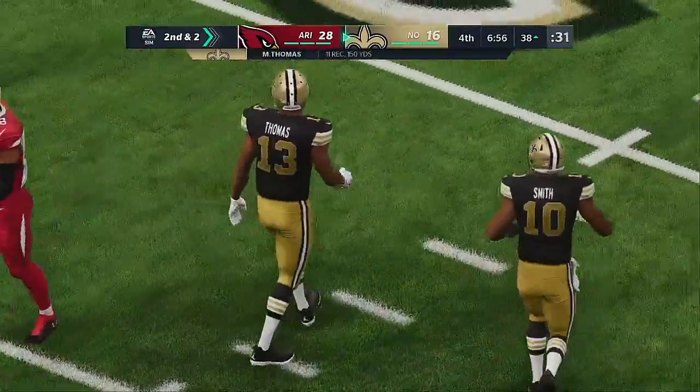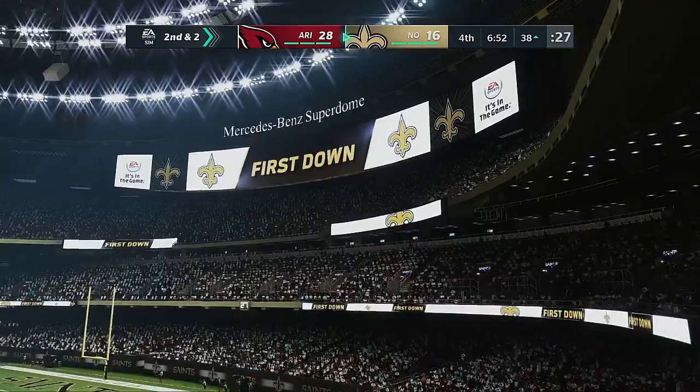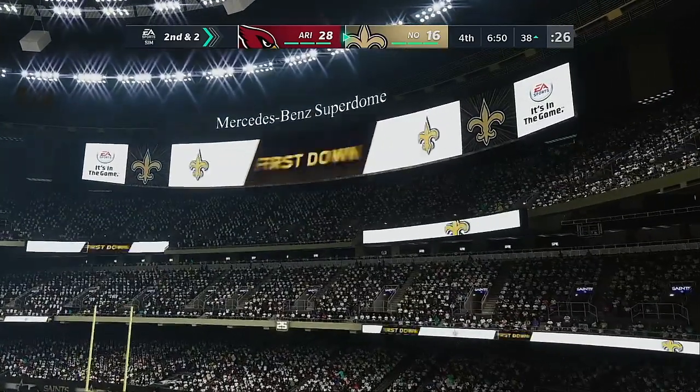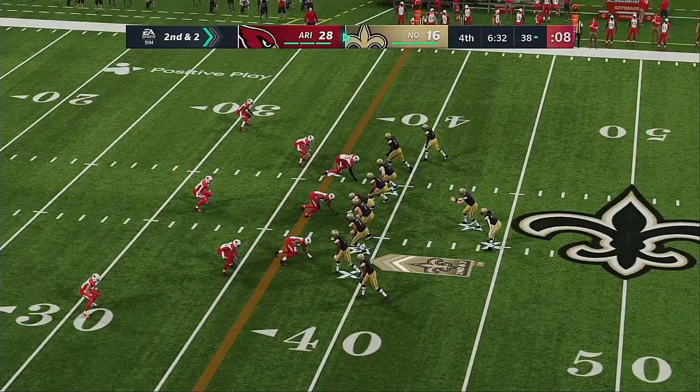Love how he runs his routes because it's all setting up your defender. Give him a little something one way, take him the other way. Head and shoulder fake. Sometimes you make one step to the outside to break it inside. Really well run route.